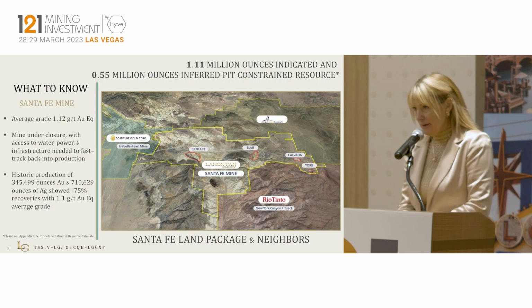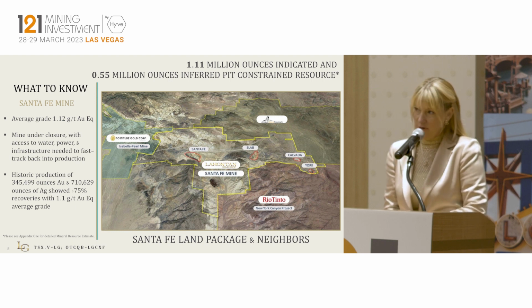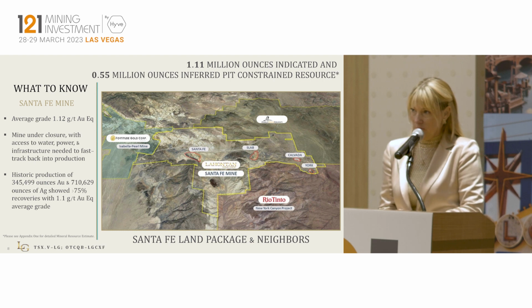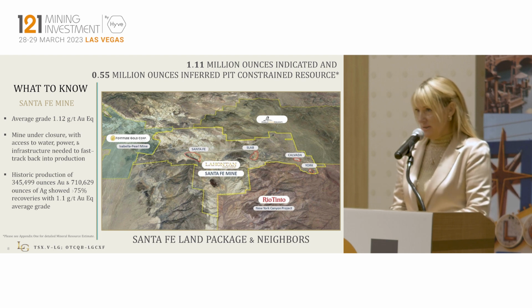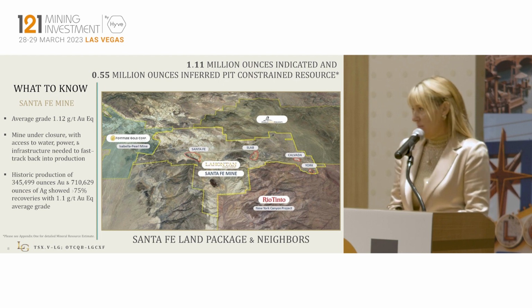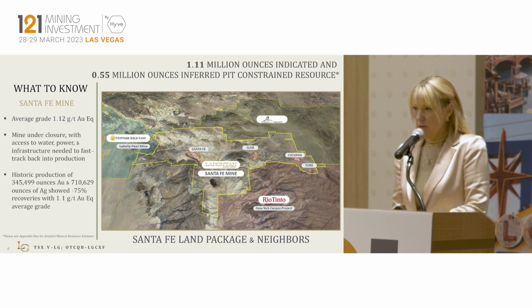So here's our land package to date over at Santa Fe. It's 19 square kilometers. We just put out our maiden resource in January, which has been a really exciting time for the company to get out and tell this story now. It's 1.11 million ounces of indicated and 0.55 million ounces of inferred. Because we inherited a fantastic project that was mined, we also have over 100,000 meters of drilling, 1,100 drill holes. So certainly we were not starting at ground zero.